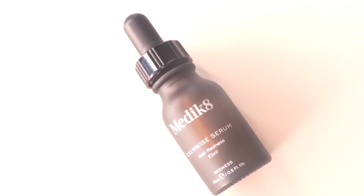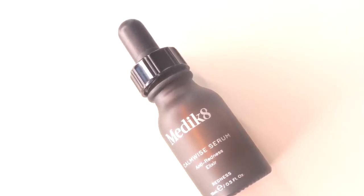Anyway, Medik8 is not that company. Medik8 is a really good company. I absolutely love most of their products. And this is an interesting one because they call this an oil serum, and it is an oil. How do they describe it? Let's have a look on here. They call it Calm Wise Serum, a lightweight oil-based serum. It is super, super light, that helps to repair your skin's lipid barrier.